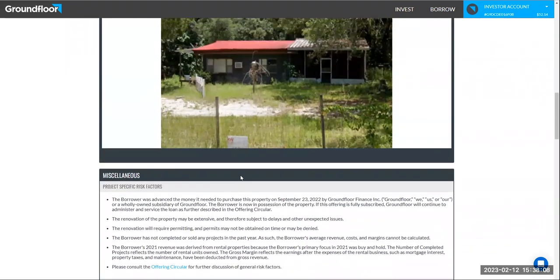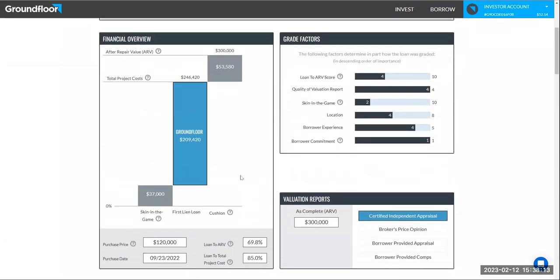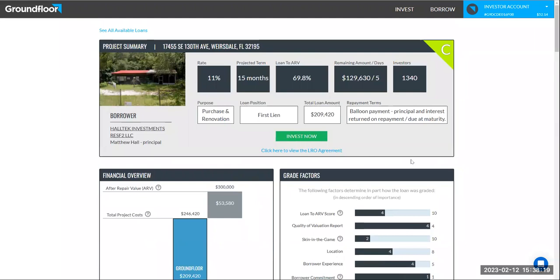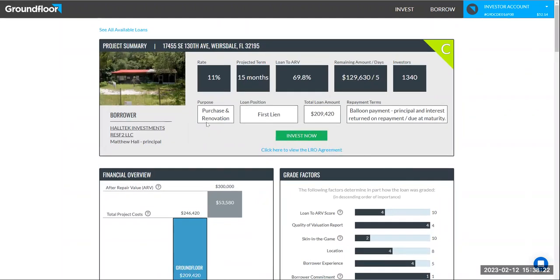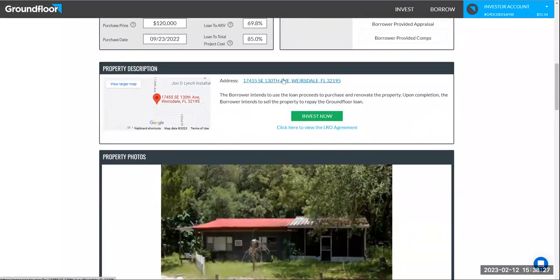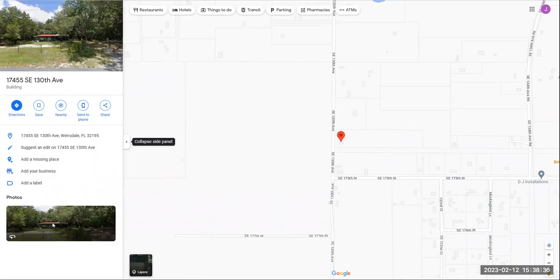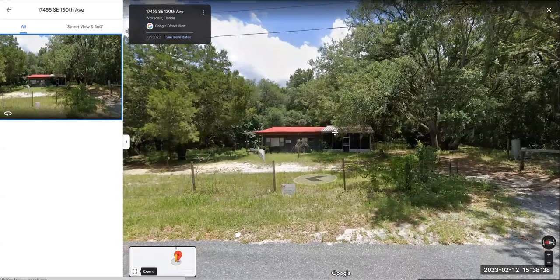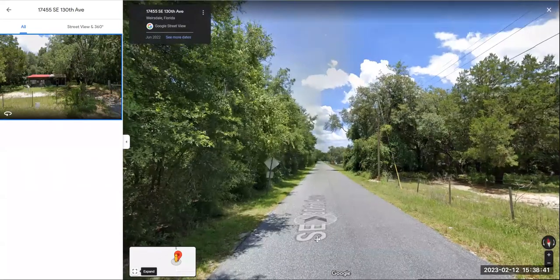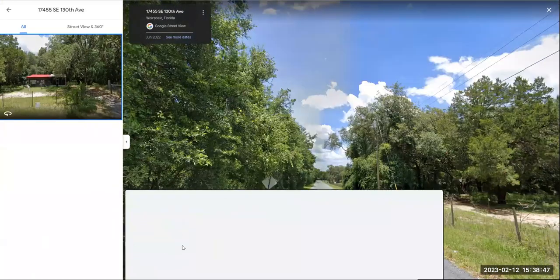But I'm looking at the miscellaneous and notes. It looks like a before and after repair value, and usually there's a note on what's going on. It's a purchase and renovation of this property. There's 5 days left. What I'll do is go to Google Maps and quickly look at the neighborhood here. Maybe we can even go street side and do a Google 360, because it's really excellent that we can do this.